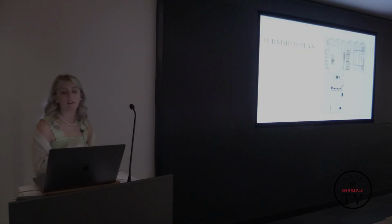So here is my furnished plan that I designed. I wanted to not have a crazy amount of walls or division. So I chose a sliding door here to keep that openness throughout, and that way you get the angles of both windows when you're in the bedroom or if you're in the living area, which you will see throughout more of my perspectives.